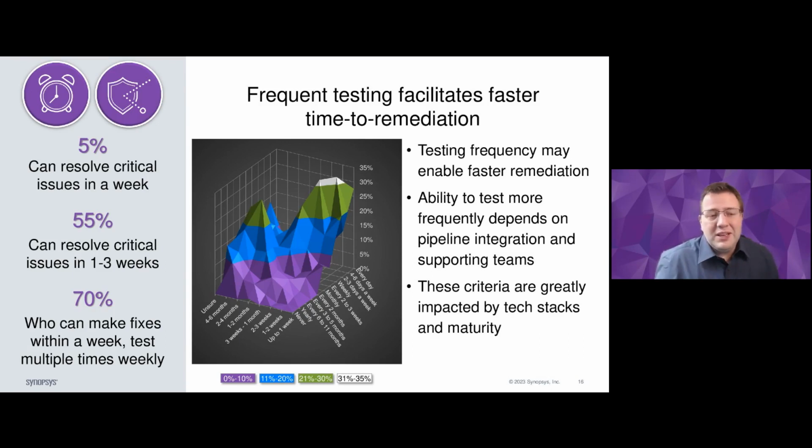Now, could this mean that they have a slower release cadence and they're running tests on these slower release cadences? And so it could mean that they're doing those releases and those tests as they roll out security patches. Perhaps we don't want to extrapolate too much. But when we compare that to the notion that we've got 70% of organizations who can make fixes within a week, testing multiple times per week, and 28% of them are testing every day, we can then infer that testing frequency might be a potential enabler or a limiter of our remediation speed.